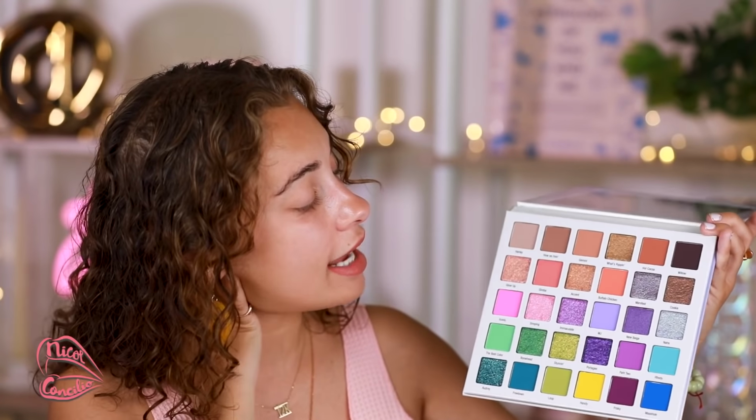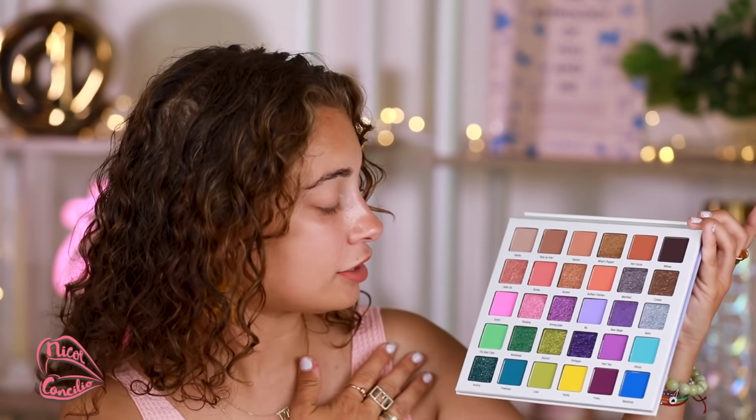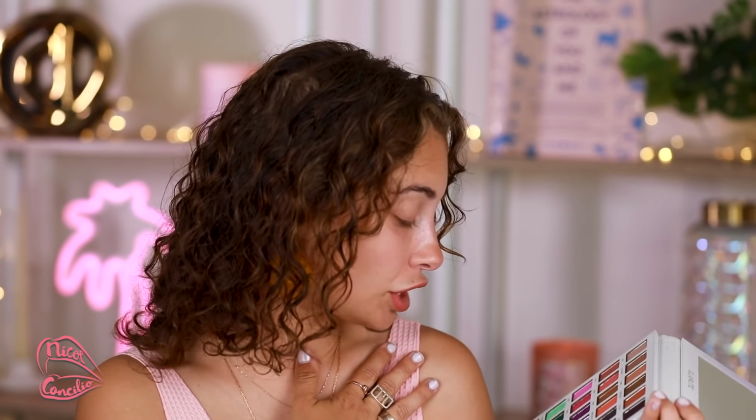I'm looking at this and the neutral shades are really calling my name, so I might do like a neutral vibe with maybe a colorful lower lash, or maybe play around with the emeralds. I'm not really sure. Oh, the names are really, really cute too. She's got How You Doing? What's poppin'? Buffalo Chicken. Manifest. All right, so let's get in and show you guys some swatches.